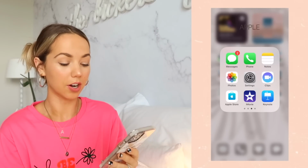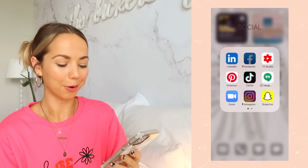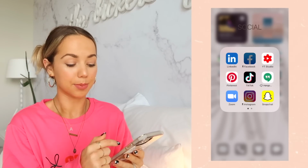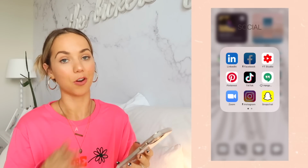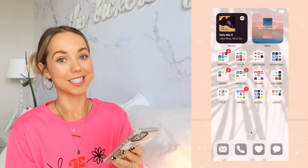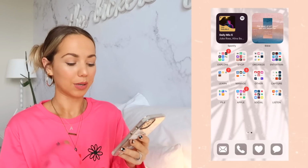And then Apple, so a lot of just the apps that come with your iPhone. And then social, which has all the social media networks, which is pretty self-explanatory. But again, as you see, my Facebook and Instagram are faded because I've already reached my time limit of the day, which I put on myself because I really could spend so many hours just scrolling. So this really helps me stay accountable with my time.